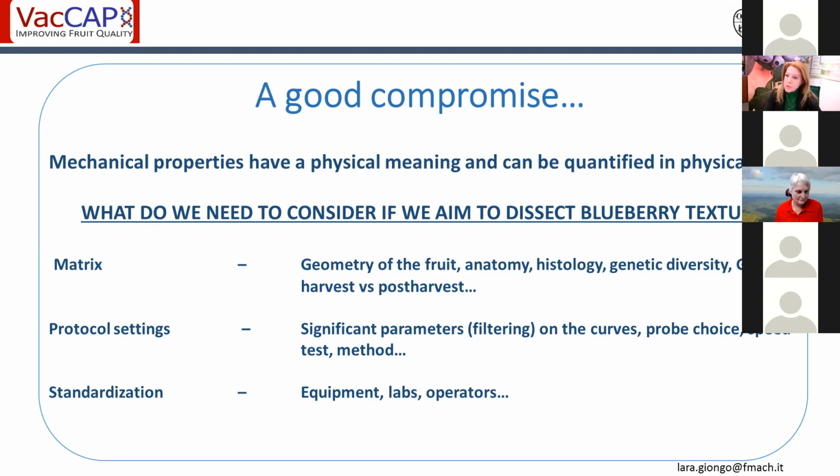Then we need to consider the protocol settings, those parameters that are really significant to tell us a story about those berries. So we need to filter and find the points that are really robust in discriminating over the different curves. But these curves can differ according to the test we choose, the probe we choose, the speed of the test, or the method. So there is a study design that has to be taken into account when approaching this technique. And then, when we have something in our hands, we need to standardize the technique over equipment, as there are different machines, different labs, and different operators.